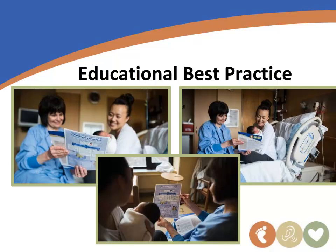Here is some information about newborn screening, which is a series of tests done to look for health problems in your baby that can be treated. You will also have some options after newborn screening is done. Take some time to look these over and let me know if you have any questions or concerns.